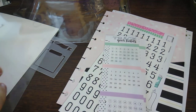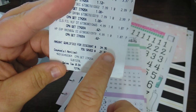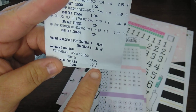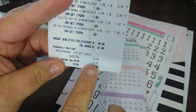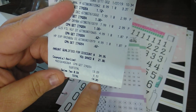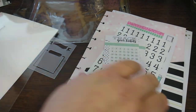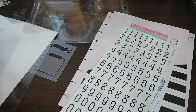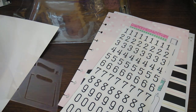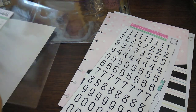that I received. So the whole grand total was $14. My qualified amount was $34.96. I saved $21 and only paid $14. And that's because of the taxes. The subtotal was $13, plus the taxes, and then $14.20 is what I paid. So yeah, this is not a bad deal. I was so happy, you know, getting some retail therapy. And then on top of it, getting a great deal.